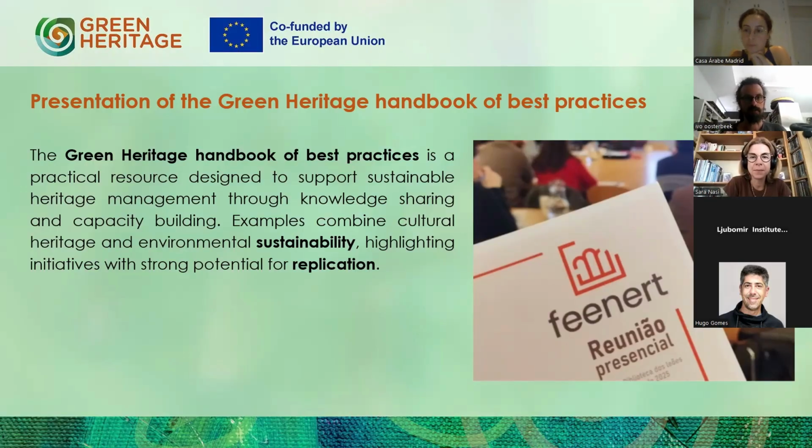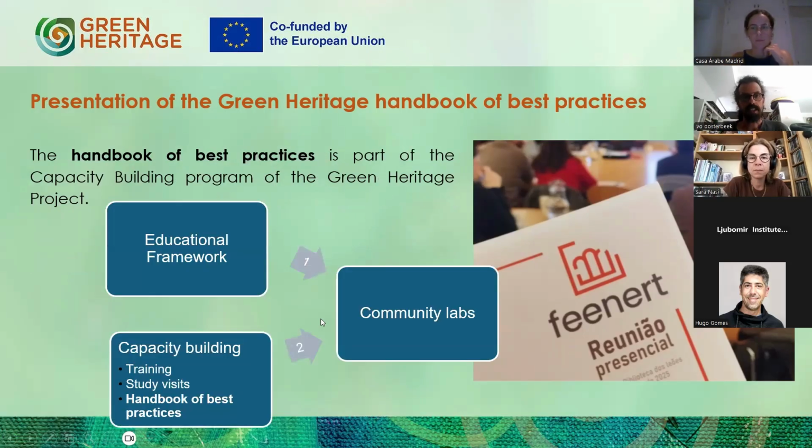Move on. So Marina, if you can change to the next slide. Because I think it's important to understand where this fits within the process of Green Heritage as a project. As you've been following what we have been doing for a while, you'll notice that Green Heritage is a very experimental project. It's trying to consolidate a series of different dimensions, and to ensure that whatever we produce has a meaningful, sustainable life beyond the scope of the project.